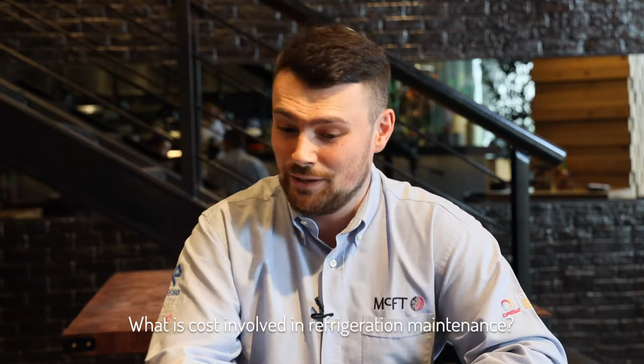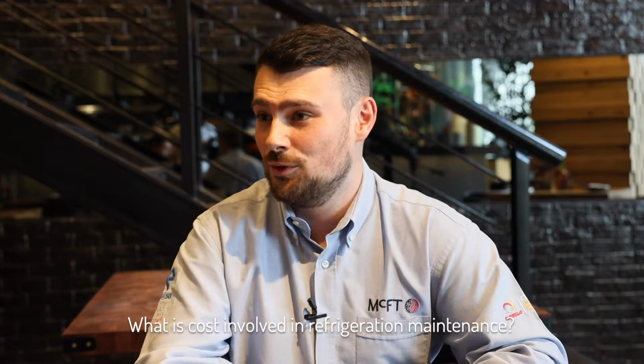So an inefficient fridge, you're going to get less life out of it, so that's going to affect your capex plans. An inefficient fridge is going to cost more in your utility bills, and maybe more repairs and spare parts along the way. So for our brothers and sisters in the industry, how can they quantify what is the cost of being sustainable?